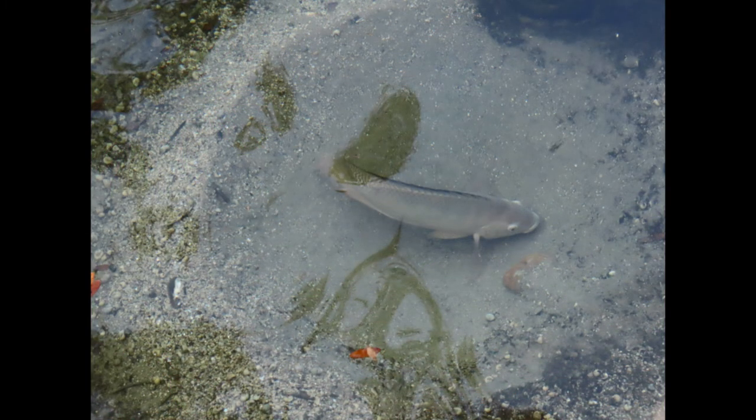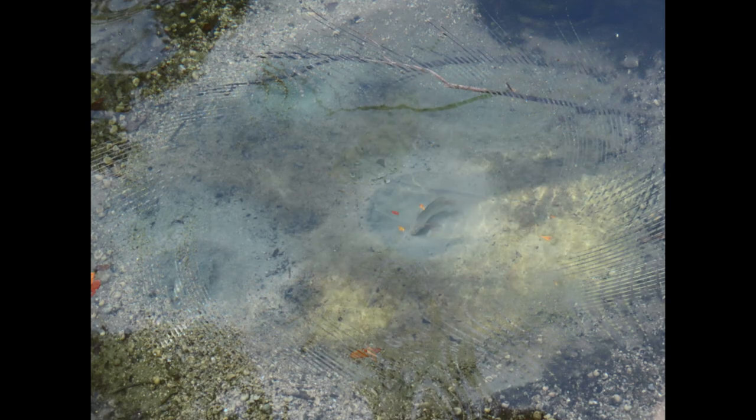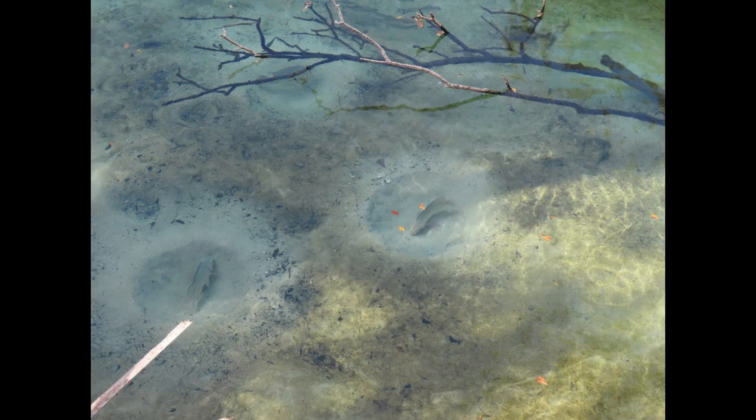There's quite a few fish you can see there. Some of them are making these little holes. I don't know, it looks to me like maybe they're spawning or something there.